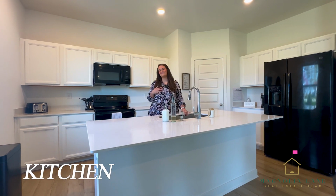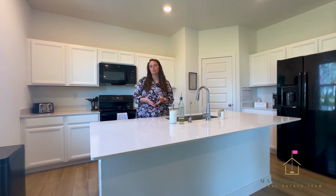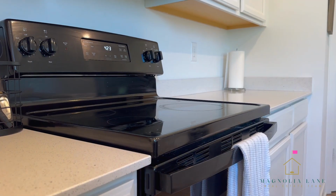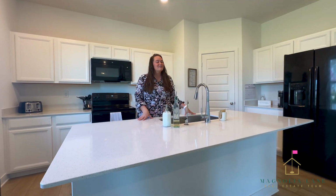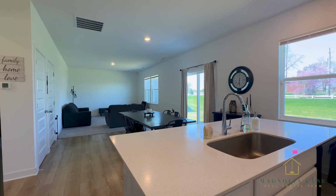You know, my favorite part of a home is the kitchen. Every kitchen usually is the focal point of every home. This kitchen in particular offers so much counter space, great cabinet storage as you guys can see behind me, but my favorite part of this kitchen is not only this island sink, but how it opens up to the living space for open concept.